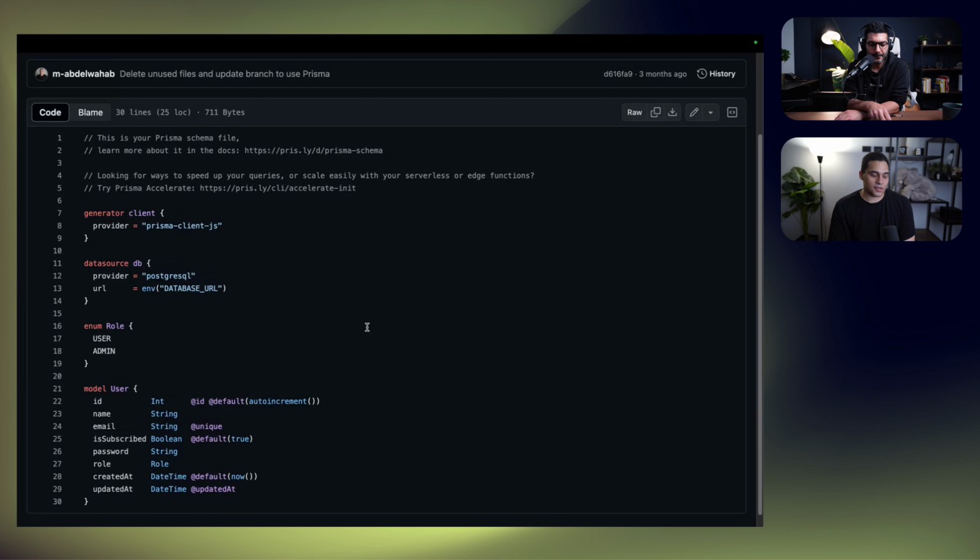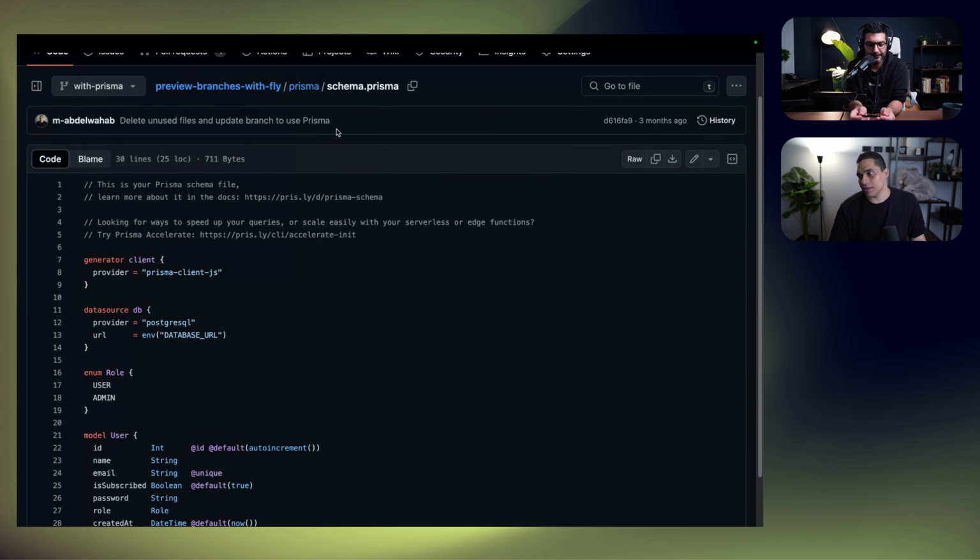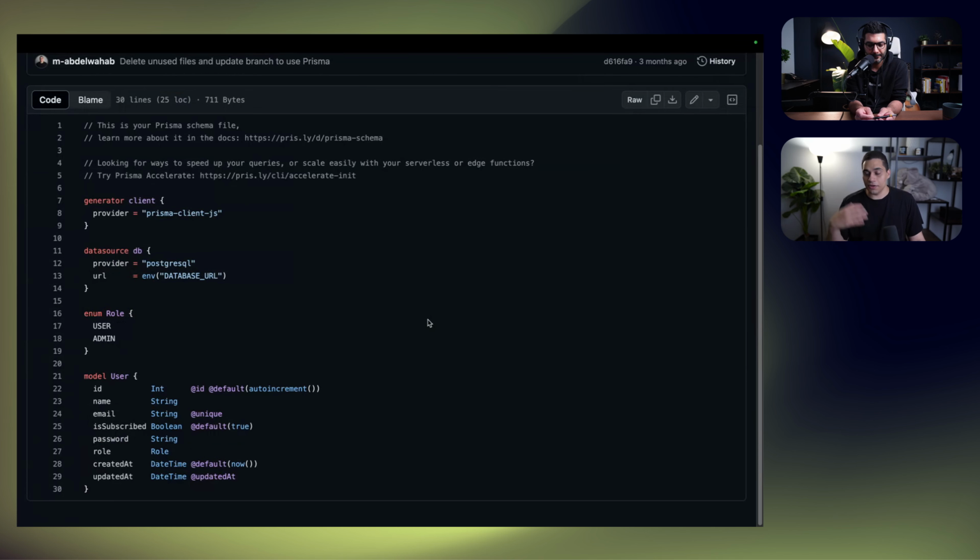And so let's say you're starting from scratch. Typically, what you would do is you're going to have your Next.js project, create-next-app, npm install -D prisma, and then you're going to install Prisma Client, and then you're going to define your data model by creating this schema.prisma file. And you're going to need a database.